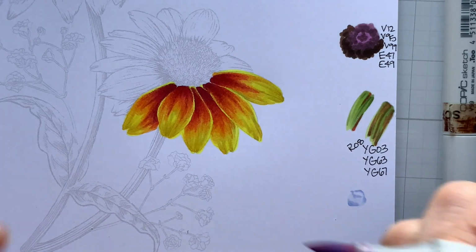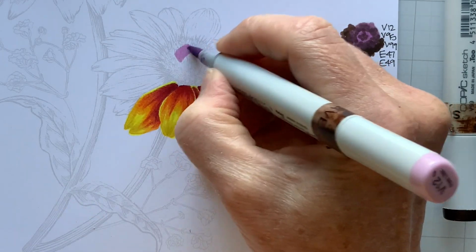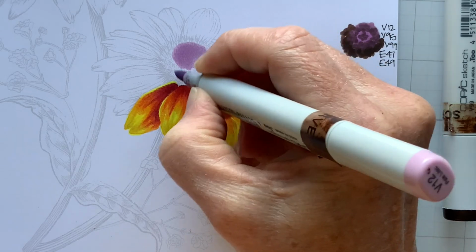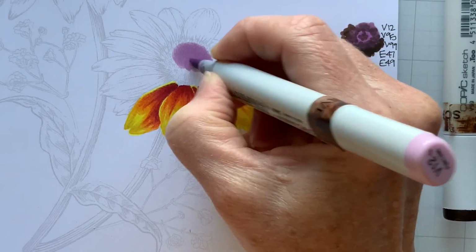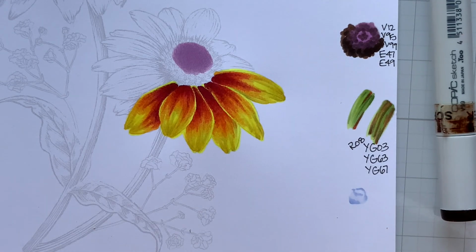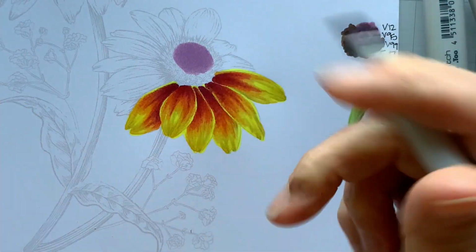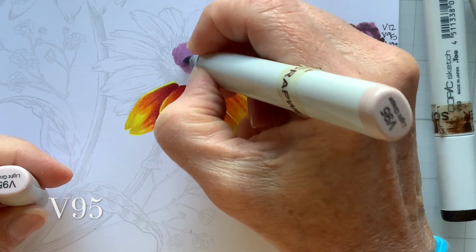Now I'm going to start with my V12, which is Pale Lilac. Now I'm going to lose this detail, this beautiful detail, unfortunately, that Sophia has put in here. And I'm kind of creating my own. This is nothing against what she created. If you are using this in Procreate, absolutely lean in and just revel in all of that gorgeous detail she has given you.